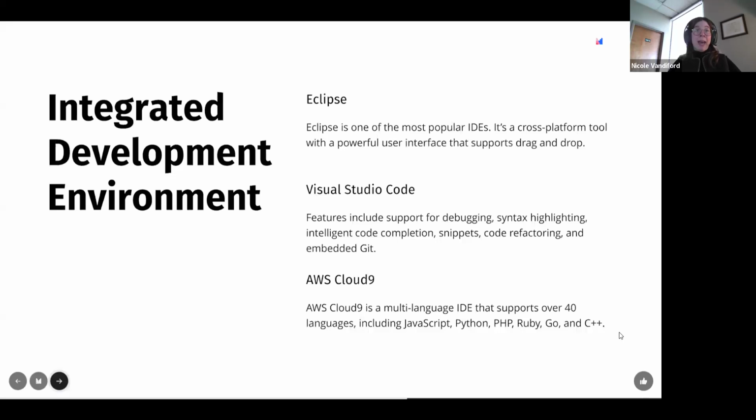If you have a Mac, I would probably say Eclipse would be better. I mean, you can use any of them, but I know that a lot of people with Mac prefer Eclipse. So that's an option. And then there's also AWS Cloud9. I haven't used it personally, but it does have a lot of languages available in it, so some people like to use that one as well.